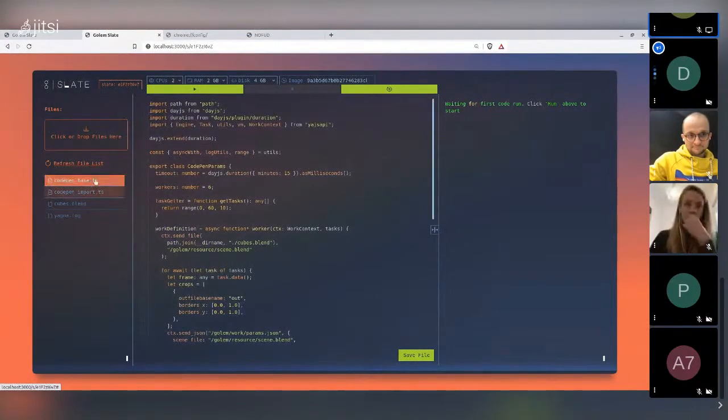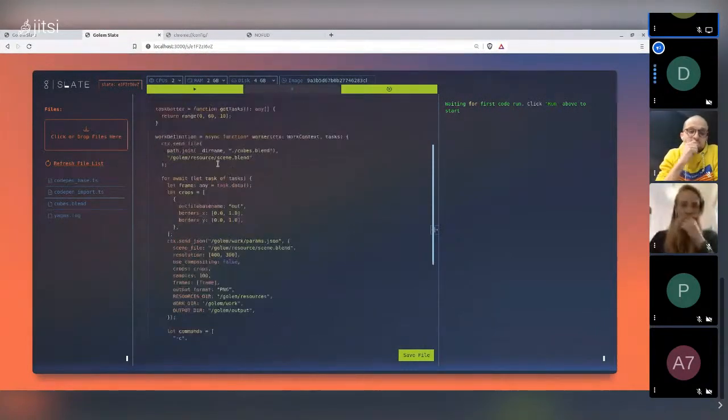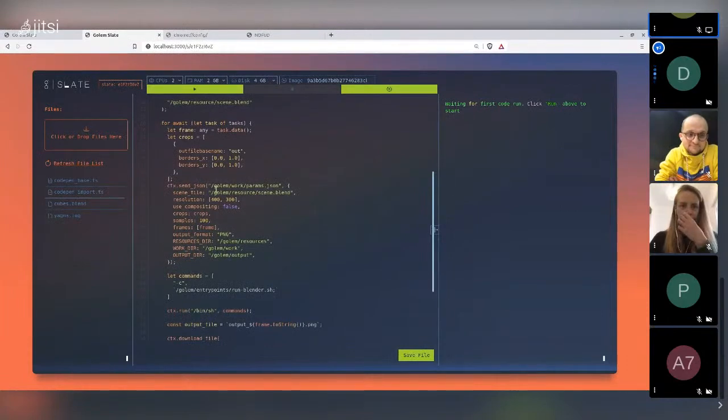So it's based on just creating a simple import file where all you have to do is say how many tasks do I have? And this is the task getter, and it's just returning a number 0 to 60. And how many workers can I do? How much time do I have for this task? And how do I define what work I want to do? So this is almost an exact copy paste from the Blender example, where it's just defining that we want to take a blend file, generate some frames, and bring them back. So I can play around in here, and once I'm done, I can just click the run button.